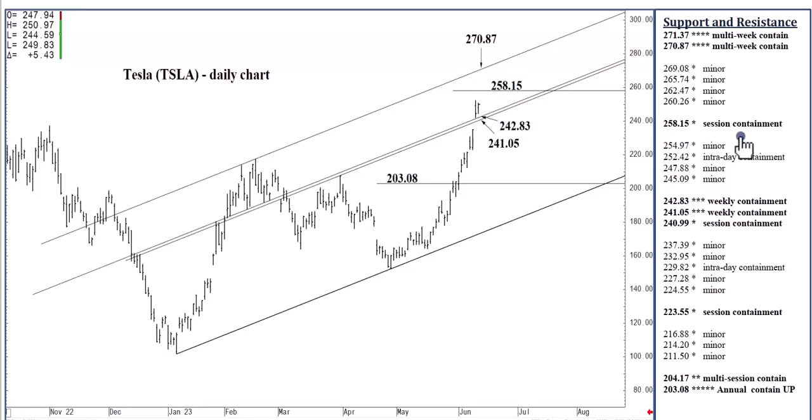So that is the dynamic. You could treat 258.15 as kind of a 3 to 5 day swing trade, or for day traders anyway, buying the low 240s, selling 258.15, closing above 258.15.